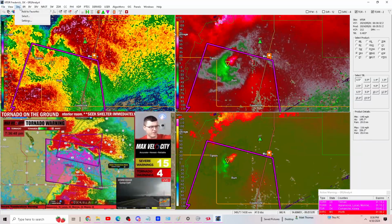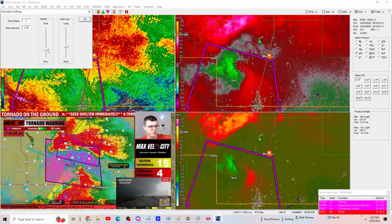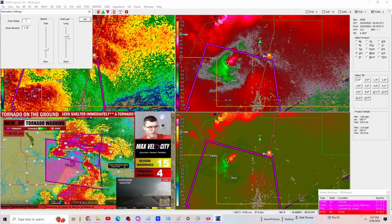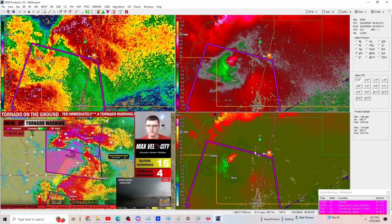If you're in this warning, once again, continue to stay in your safe place, away from windows, lowest floor possible, and in an interior room of your home or building. Once again, that is a new tornado warning for Roosevelt, Cooperton, Mountain Park, and Snyder in Oklahoma.